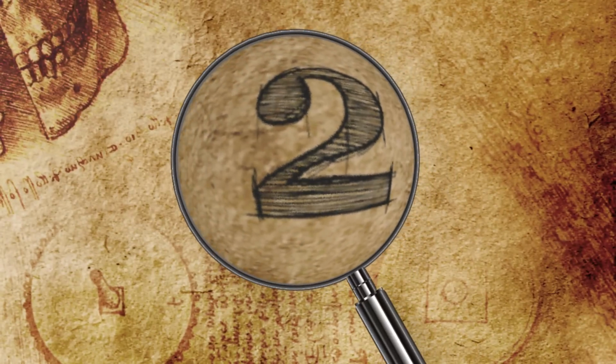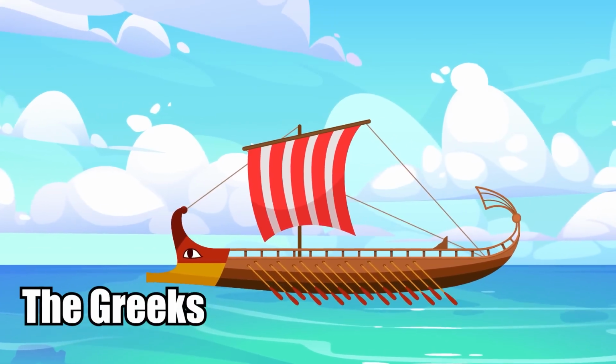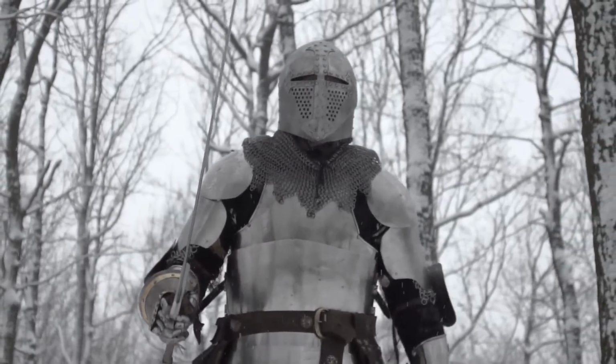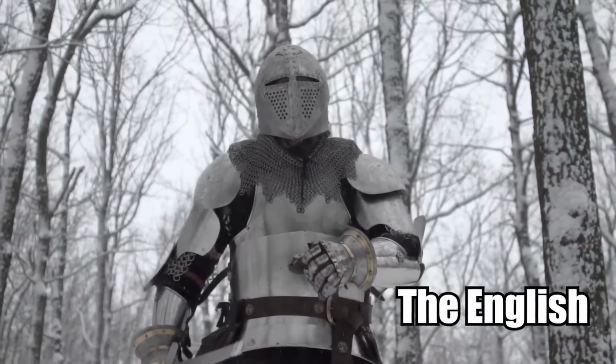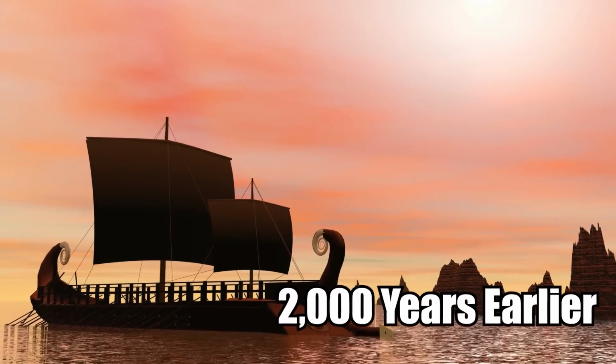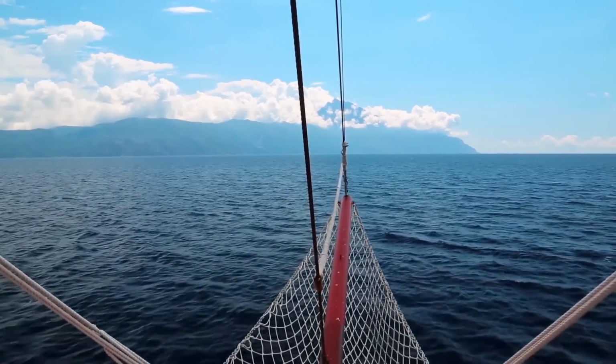Number 2. Athenian Masters of the Sea. The Greeks were the first to implement defensive strategies at sea. In modern times, at the beginning of colonialism, the English may have dominated the world with their navy, but 2,000 years earlier, it was the Greeks who held domain over the sea. They conquered the sea by using superior strategy.